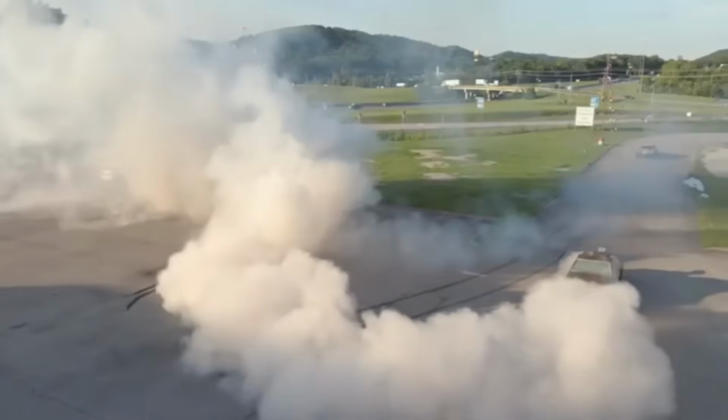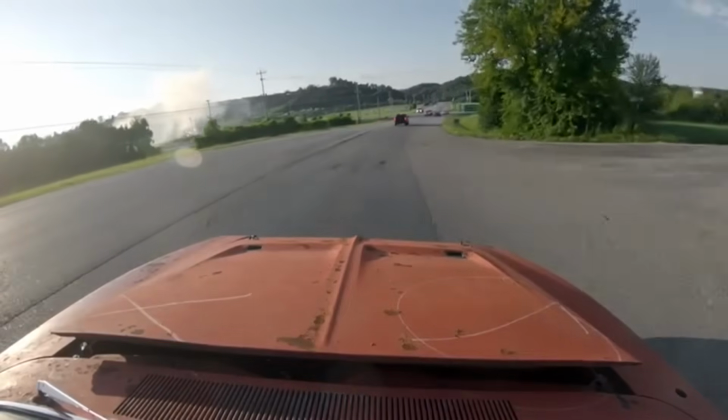Awesome, I loved it. The slow rotation. I can't breathe. Look at this smoke, dude. That's awesome.